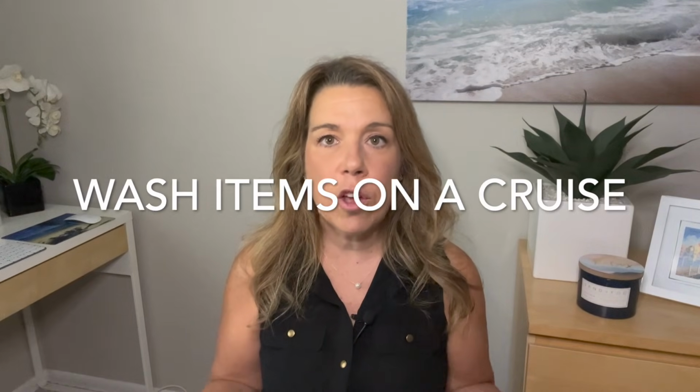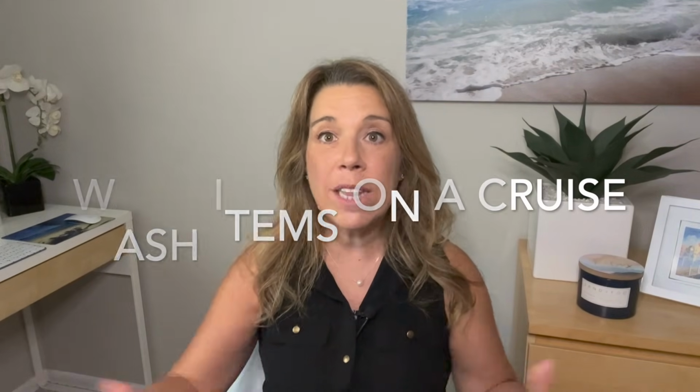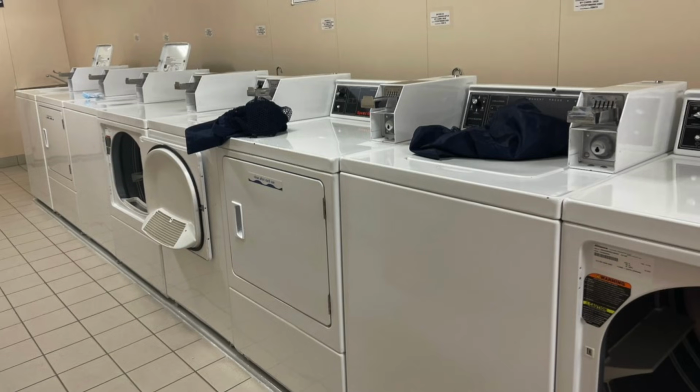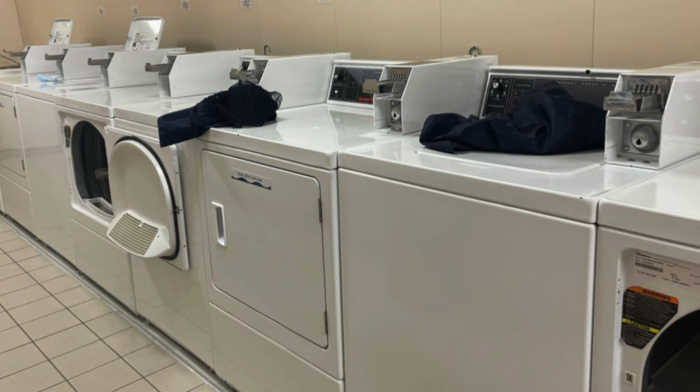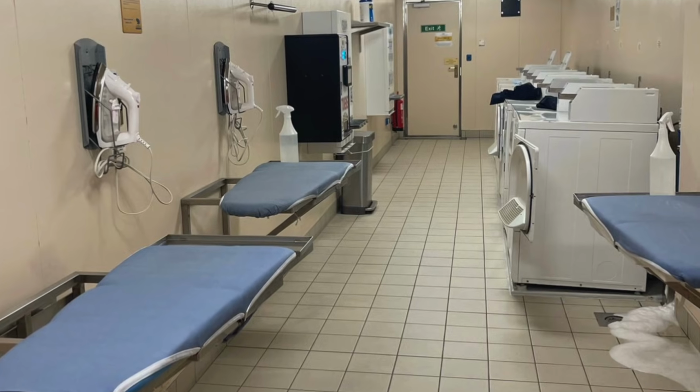Number 7, now if you really want to pack light for your cruise, and maybe you're even packing carry-on only, something to think about is that you can actually do laundry on your cruise ship. Now, if you are doing a longer cruise, this is definitely something that I would recommend. Now, on some cruise ships, it's a little bit easier than others. Some cruise ships actually have self-serve laundry rooms with a washer and a dryer and even an iron. That is absolutely perfect. Make sure you research your cruise ship before you go just to find that out.